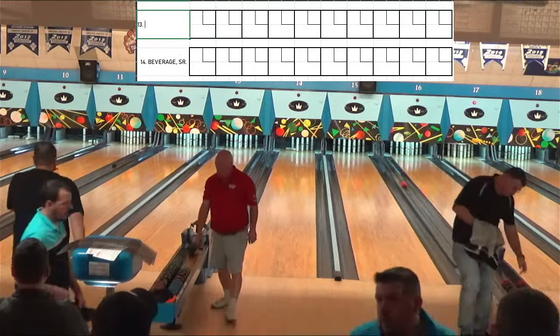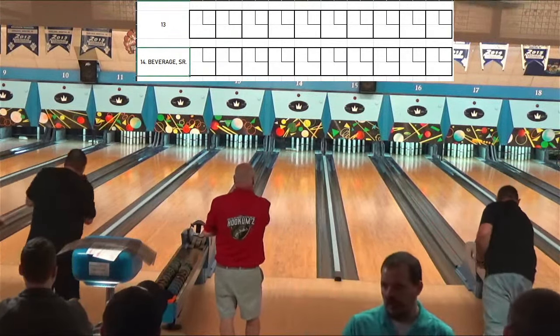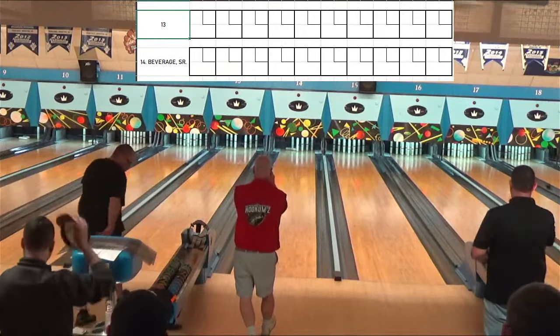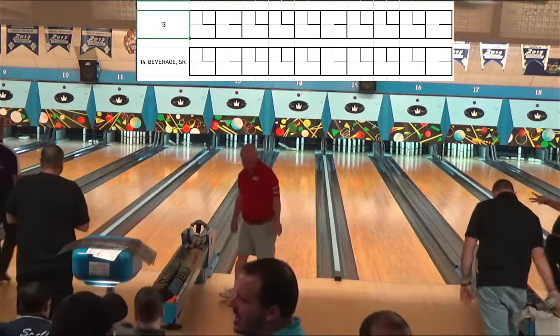Is that right? This is Richard Beveridge Sr. Yep, that's right. His son is bowling also. Richard's been around the block, 63 years young, from Rockland, Maine, bowls at Oakland Park Bowling Center, Tim Matero's home house.